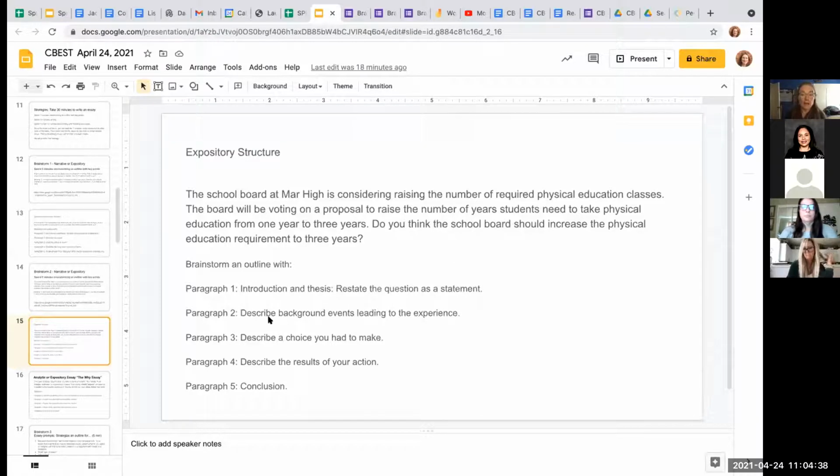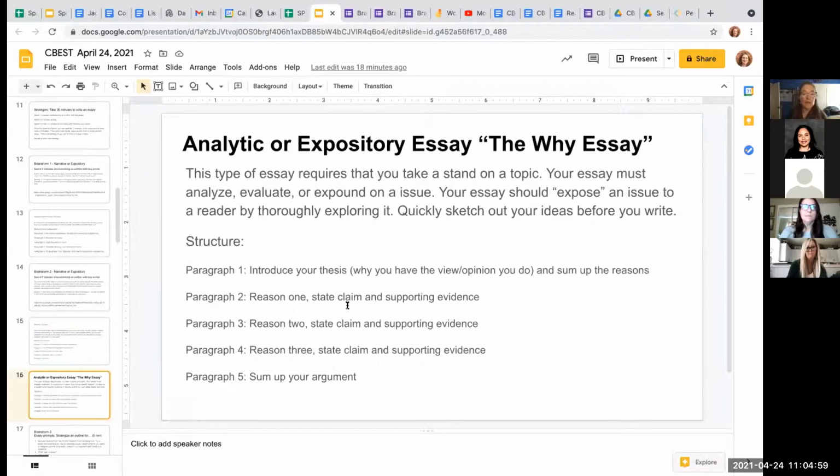And then possibly, first paragraph, second paragraph could be the background leading to it. Describe your choice, describe the results of your action, conclusion. That's just one approach. But again, and you all had really good ideas, but again, think about how each sentence then is going to be your paragraph.